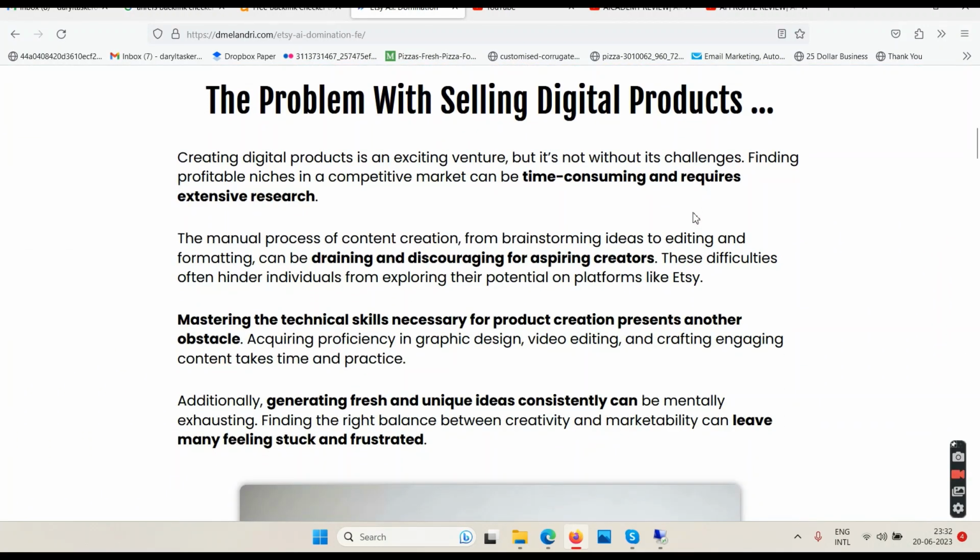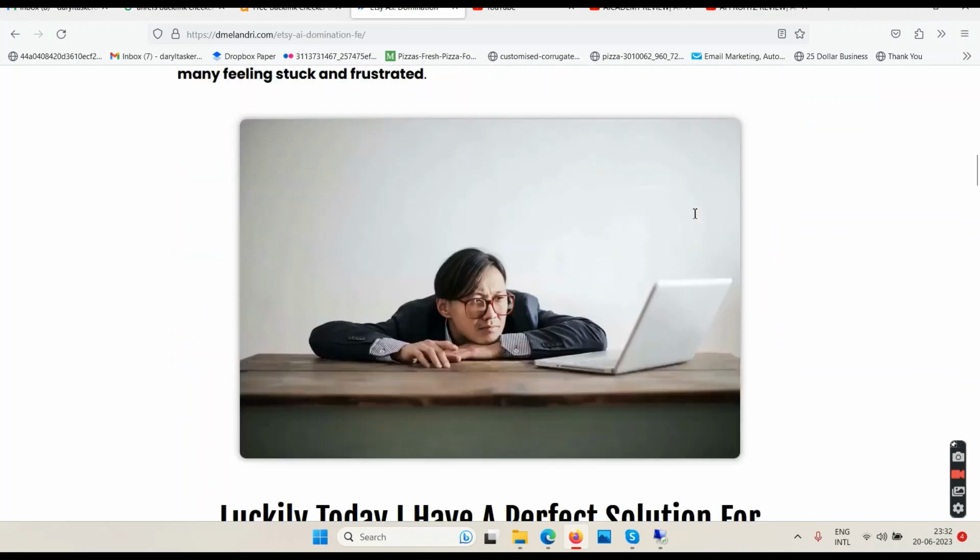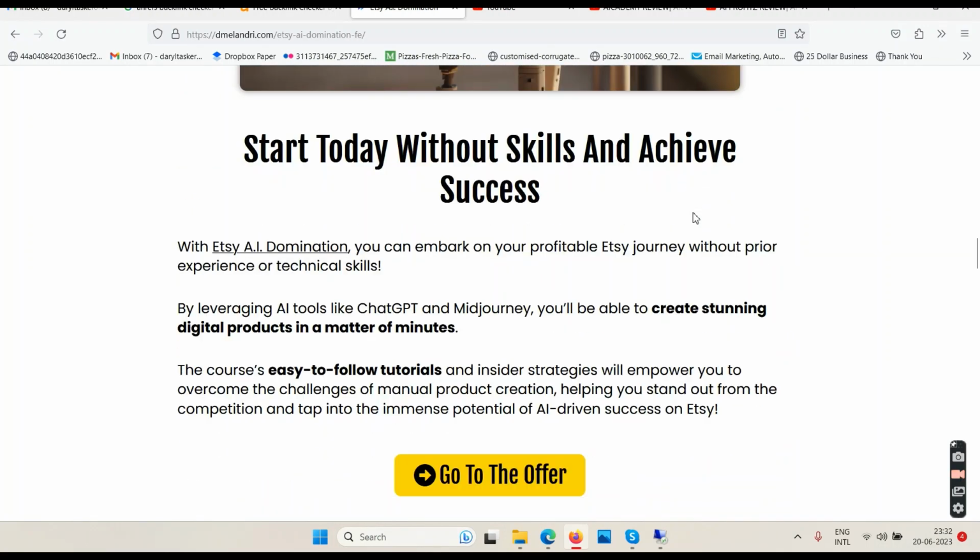The problem with selling digital products, creating digital products is an exciting venture, but it's not without its challenges. Finding profitable niches in a competitive market can be time consuming, blah and blah. Okay. So technically all they're trying to say here is that creating digital products on your own could be a problem. I understand it's not an easy task, okay, because I have created my own digital programs and I'm thinking about launching something related to maybe tech. I want to launch some tech courses, digital courses, but you have to come up with the idea, you have to focus on a niche, and then you have to decide the topic, the product name, and then you have to create the content, you have to deliver, so then integration, payment and all that, and then the customer support. So you have to do a lot of things, right?